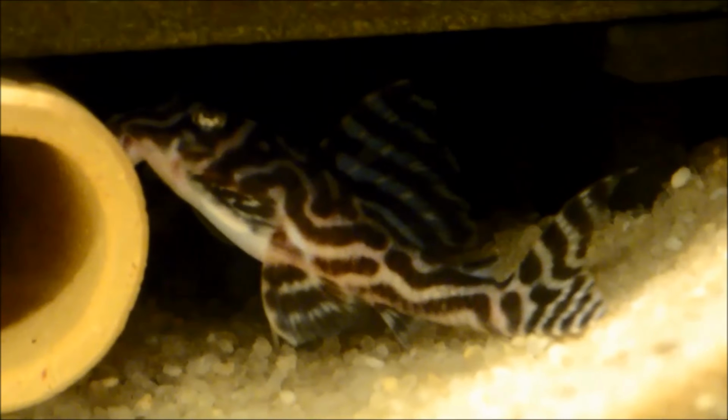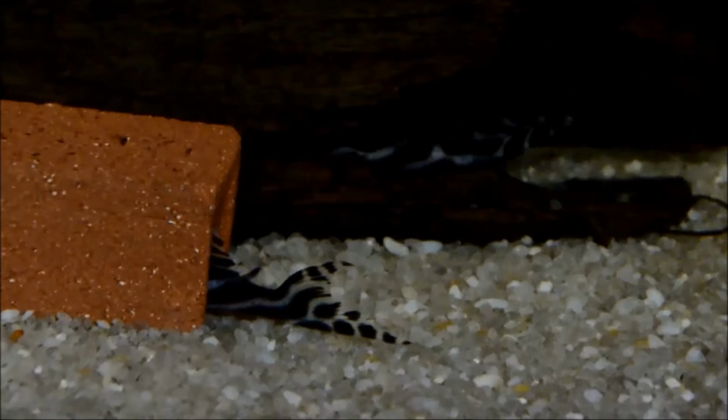Under 2 inches, it's really interesting. Most of the Hypancistrus look extremely similar, so they cannot really be identified by pattern. In fact, these are L173 in the intermediate phase, which means around 2 inches. Their pattern gets denser and more impressive with age and develops that worm-like appearance. You can see these guys here, to the untrained eye, look very similar to an L46 and very different from their adult counterparts.